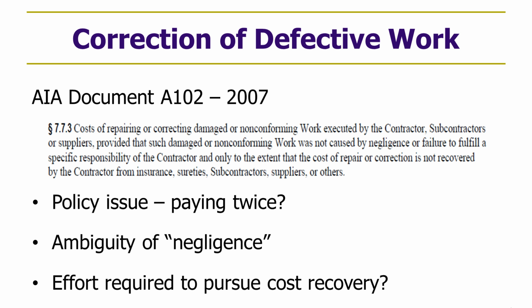Now again, this and the other issues I'm going to talk about to follow are not issues with the GMP. All of these are subject to the GMP. So even if correction of defective work is defined as reimbursable, it's still subject to the cap.